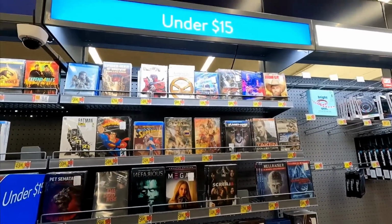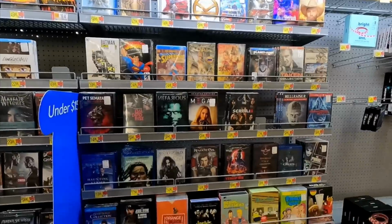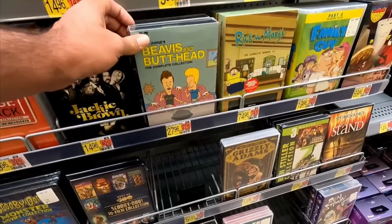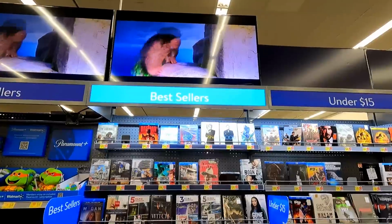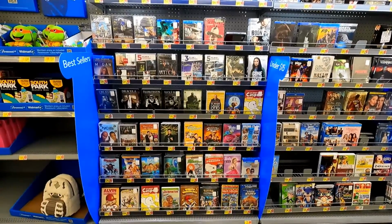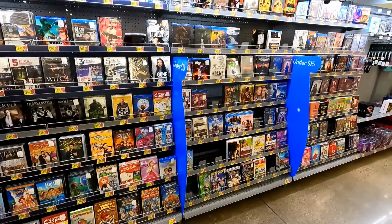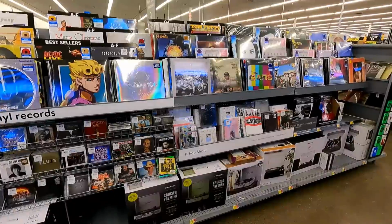There is a wide variety of things here, from older movies to new releases. This looks like what I would expect the movie selection at Best Buy to look like, down to having a copy of Beavis and Butthead: The Complete Collection. I love that there's even big monitors showing what the new releases are that they have for sale. This whole area just feels like a late 90s, early 2000s movie retail display. It's really nice to see.